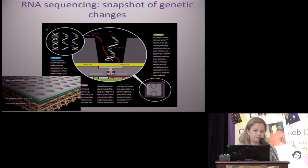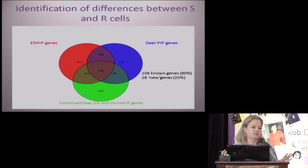When you do this, you get lots and lots of different gene changes and different pathways. But through talking to lots of people, getting to learn this new field of bioinformatics, and talking to statisticians, we've now pulled down a list that we're able to work with. Here I'm showing you a Venn diagram with all the gene changes in red that are happening in the elk cells, sensitive versus resistant, all the different changes happening in the deer cells, and then the combination of the three: deer, elk, and sheep cells.